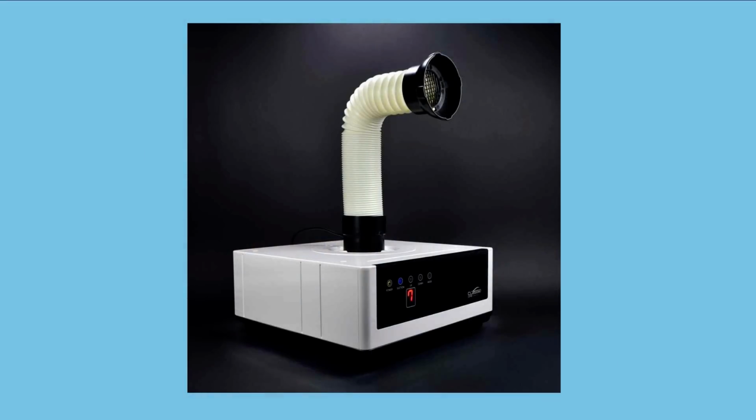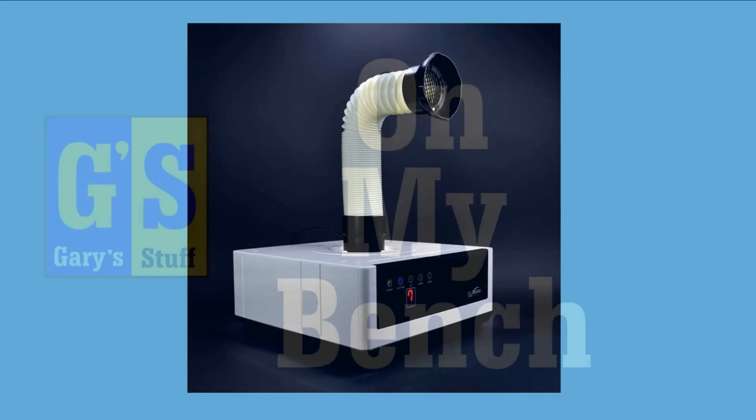And finally, if you're using a lot of resin parts, then this dust extractor might be just the thing for you. Made by Micromark in the USA, it retails for a shade under $500, but do you know what? That's got to be better than a lung full of carcinogenic resin sanding dust.